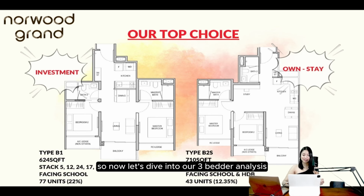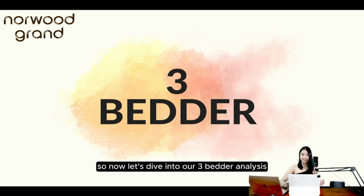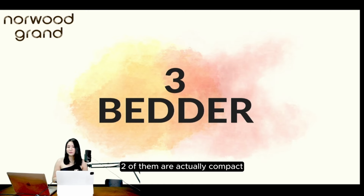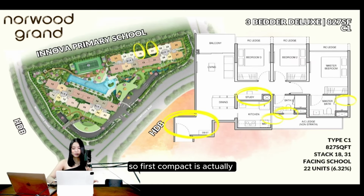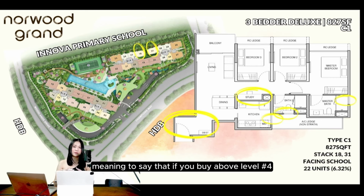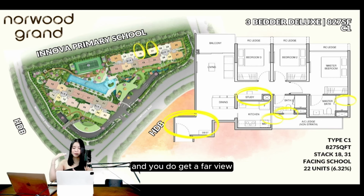So now let's dive into our three-bedder analysis. Three-bedder, there are actually 5 different kinds of layouts. 2 of them are compact. So the first compact is 827 square feet, which is called a C1. We only have 2 stacks of them, and they are facing the school, meaning to say that if you buy above level 4, technically you clear the view of the school and you do get a far view.